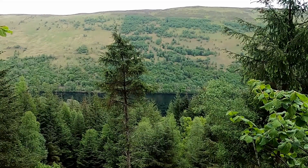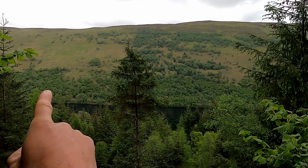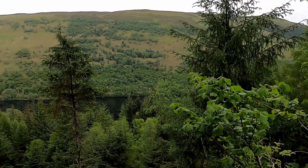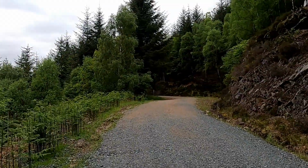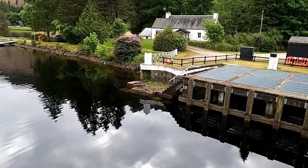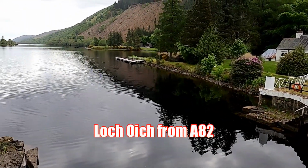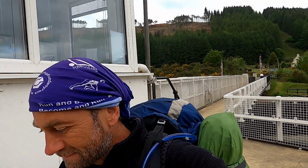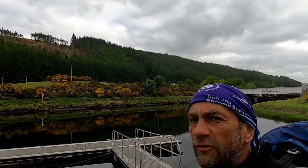I just realised last time I did the Great Glen Way, the only time I did the Great Glen Way, I was going up this far side along an old railway line. I think that's shut now. So I haven't actually done this bit, which I guess is a bonus. This is a bit nicer.